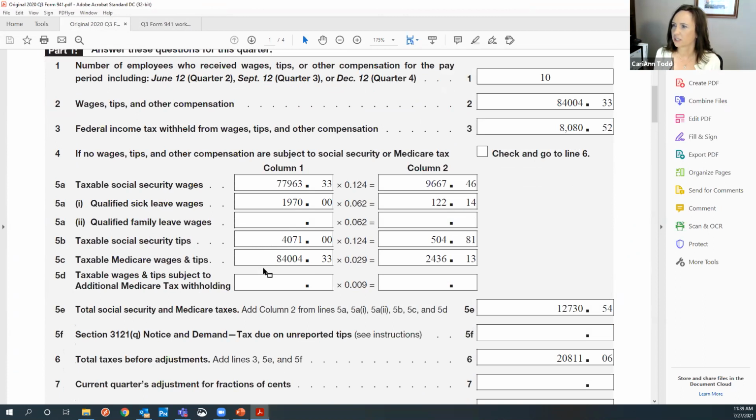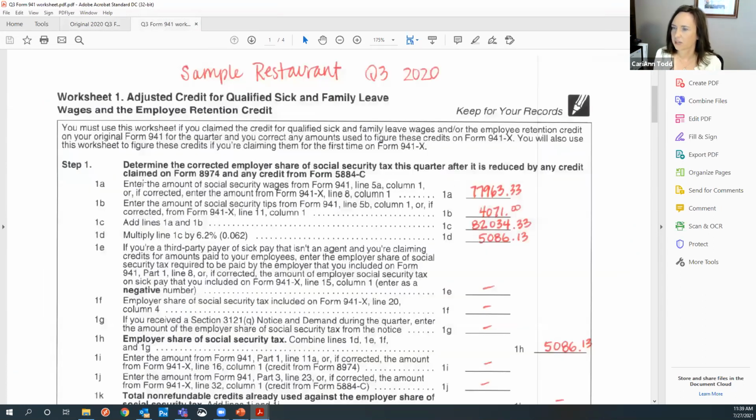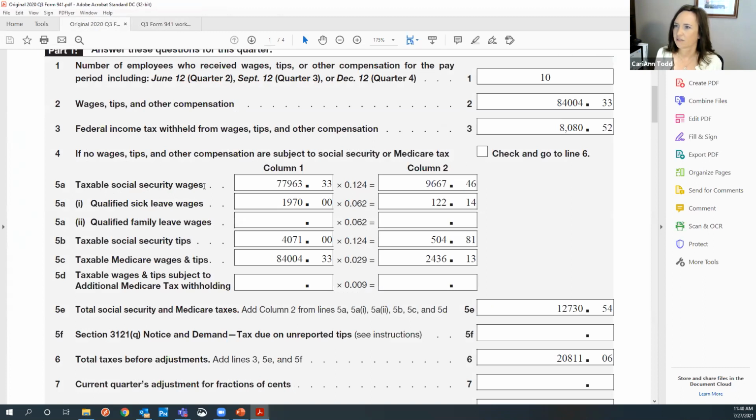So here's our original 941. You just take all these numbers from the 941, like it says: enter the amount, so Social Security wages from 941, line 5A, column 1. So you go here, line 5A, column 1, 77,963.